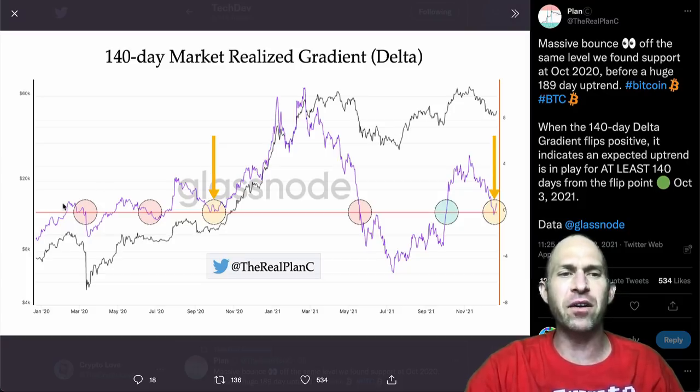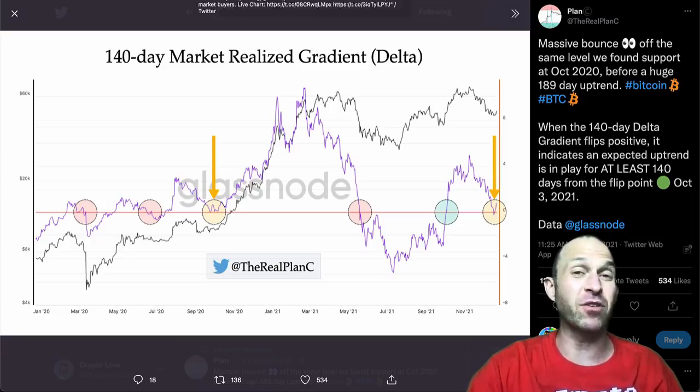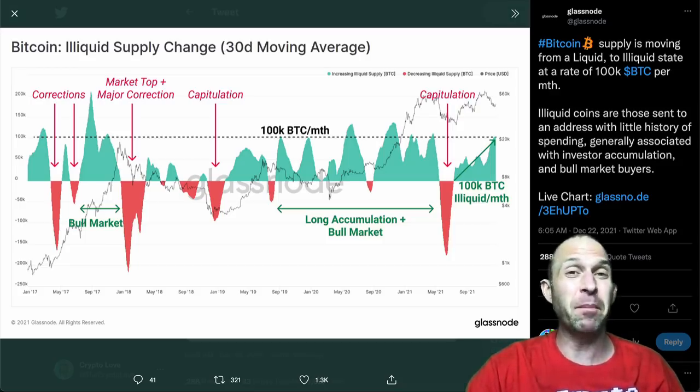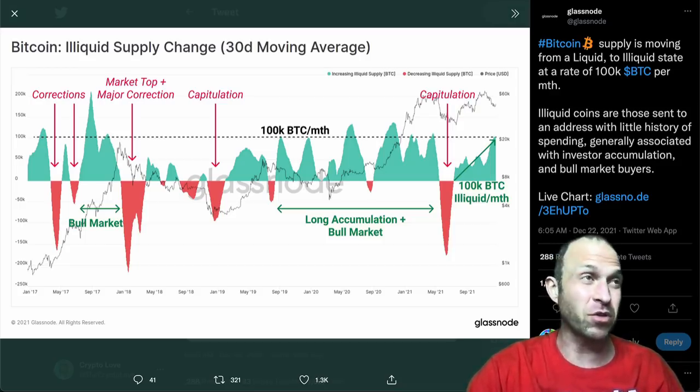So we can see here where it broke through the bottom, came back up, broke through the bottom, and then bounced off of it before we had the 189-day uptrend. Well, we broke through to the bottom, we came back up, and then we just bounced off of it recently, which could be sending Bitcoin quite parabolic. And you'll see a trend here in a lot of the charts we're looking at. Pretty much every chart is looking bullish, which is really, really good, signaling probably the best buying opportunity since the COVID bottom back in March 2020.